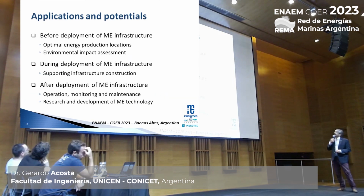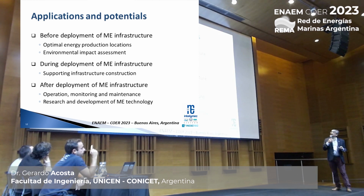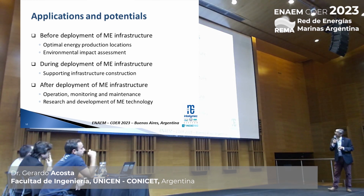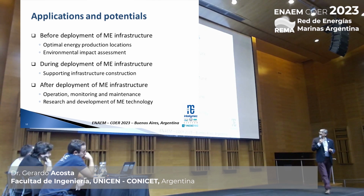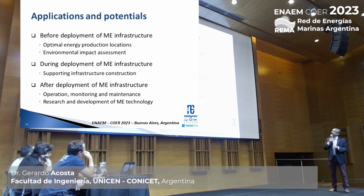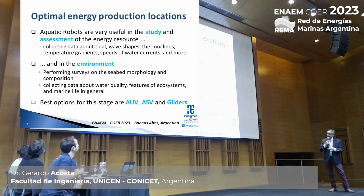Regarding the applications and potential, we can say that we divided this talk into before the deployment of marine infrastructures, during the deployment of marine infrastructure, and after the deployment. Before the deployment, these vehicles can be useful for optimal energy production location determination and to make assessments of environmental impact, for instance. During the deployment, they can support the infrastructure construction. And after the deployment, they are very useful, as we will see, for operation, monitoring, and maintenance, and also for research and development of marine energy technologies.